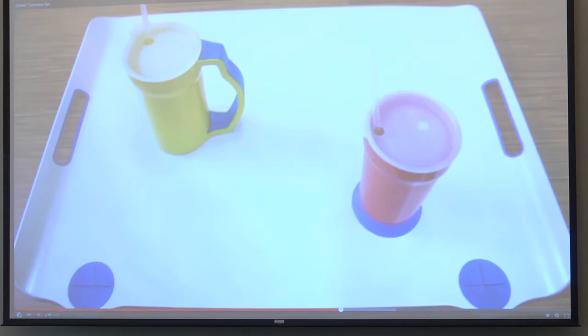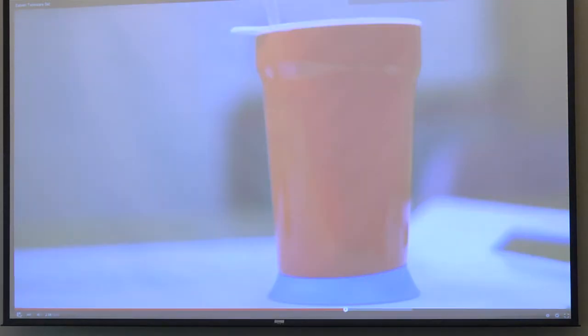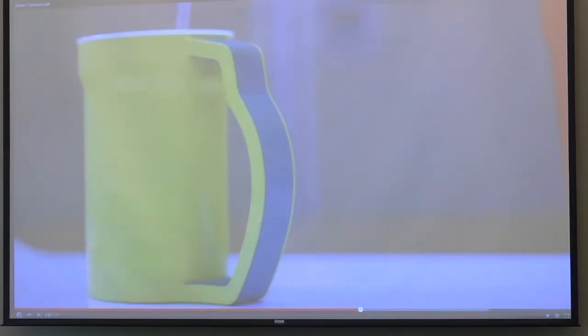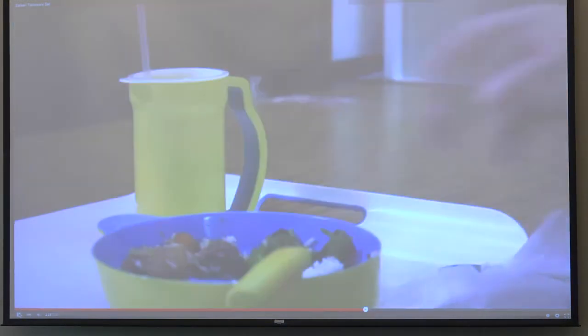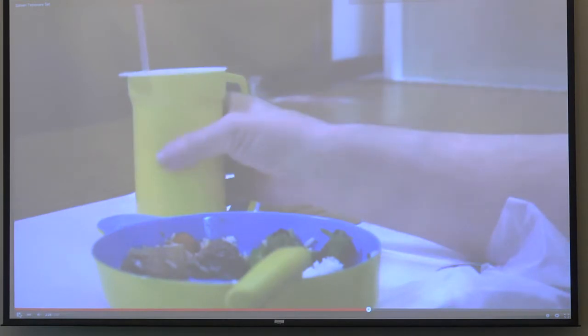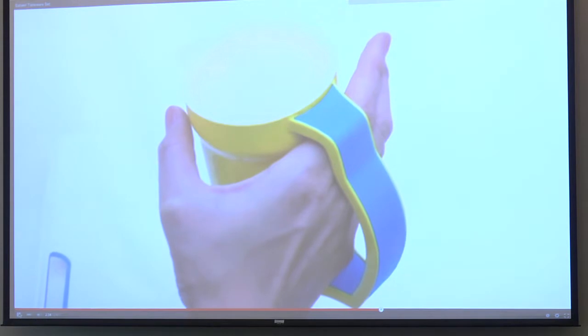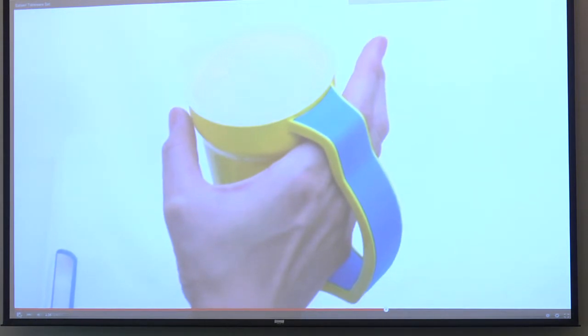The Eat Well set also contains two types of cups. To prevent the cups from tipping over, one cup has a rubber base that acts as a stabilizer, and another cup has a handle that extends to the tabletop for added support. The handle is also specifically designed to benefit users with arthritis.